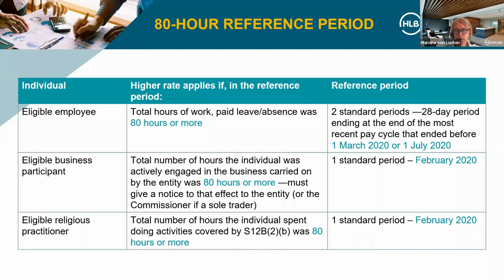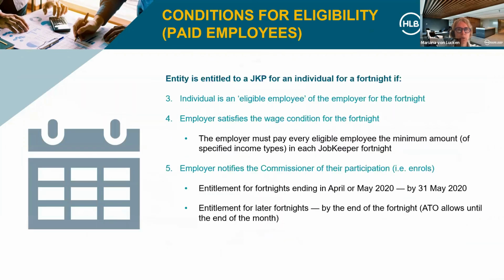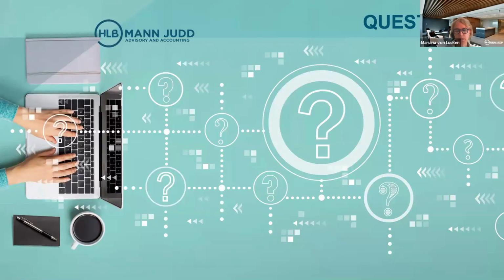This is not a JobKeeper thing in the sense that you don't get any cash for it. This is just so that your employees can still be eligible under the Fair Work Act, although you can no longer get JobKeeper. All right, so just be clear on that. You need to test it, and yes, test it on the actual figures that would be through your BAS.